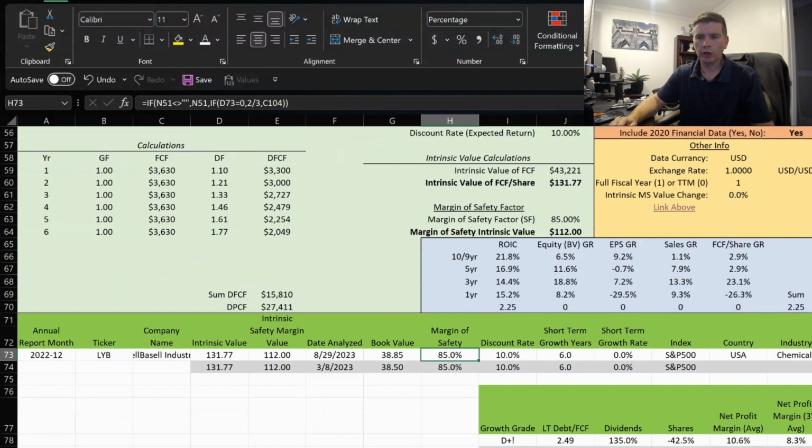Also, what I'm using here for a short-term growth rate is 0%. So we notice at net income over the past 10 years, yeah, in between it's gone up, down, but from 2013 compared to last year, it's not much higher. It's only about 1% higher. So I'm using 0% over the next 6 years.